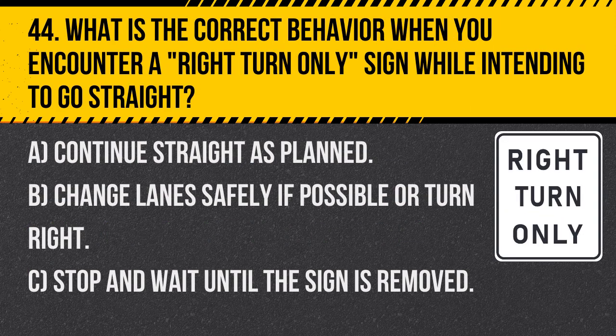Question 44. What is the correct behavior when you encounter a right turn only sign while intending to go straight? A. Continue straight as planned. B. Change lanes safely if possible or turn right. C. Stop and wait until the sign is removed.